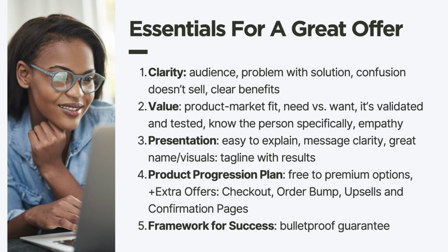And this progression, they can usually ascend like it's a ladder or stair steps from one phase to the next. And as they progress up, they're usually paying you more, but also getting a lot more value in a quicker or shorter period of time. And this progression of your products can all be packaged underneath one offering. You could have one offer, but with multiple products, getting them to that end result with clear benefits.